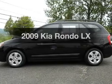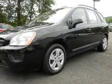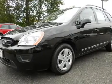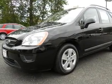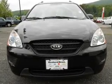Get noticed in this 2009 Kia Rondo. Travel the roads in style and comfort in this great vehicle. With an efficient four-cylinder engine connected to a smooth shifting automatic transmission, stand out from the crowd with premium wheels.